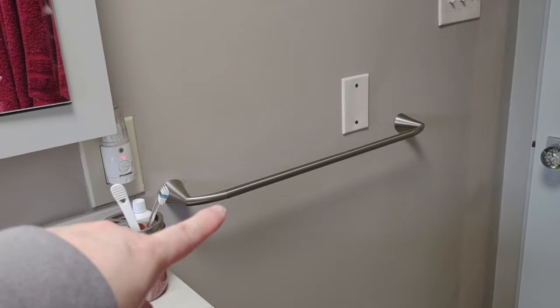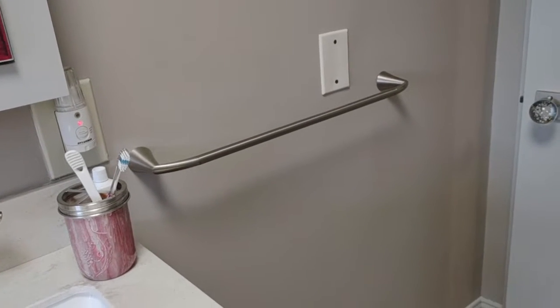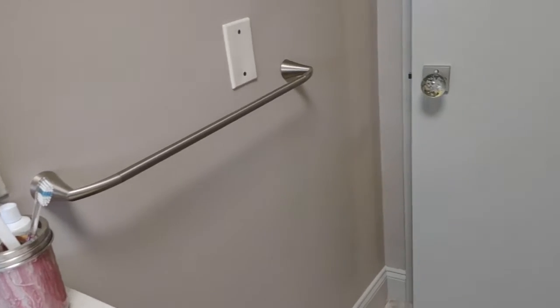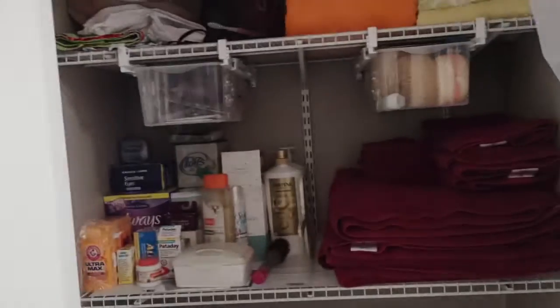I do have a towel rack over here as well. That'll be for guests. I don't really use it other than to hang my dress shirts and dress pants on if I'm trying to keep them nice and clean. And last but not least, the closet.